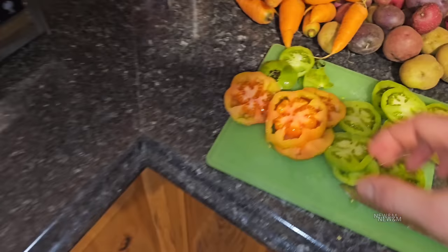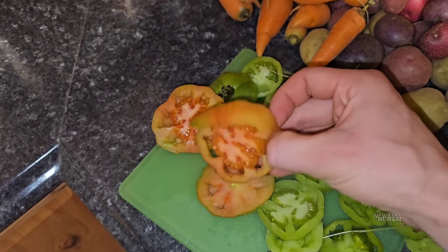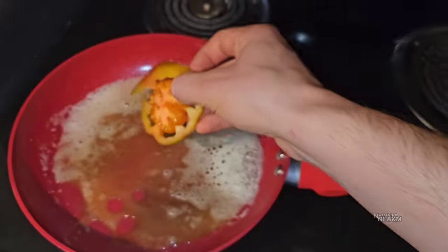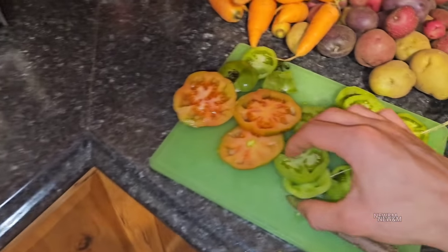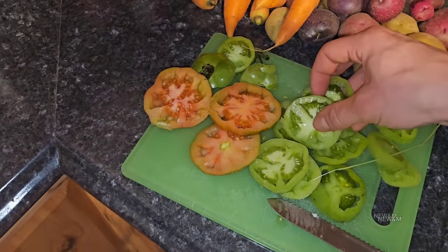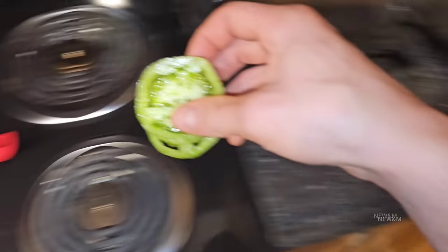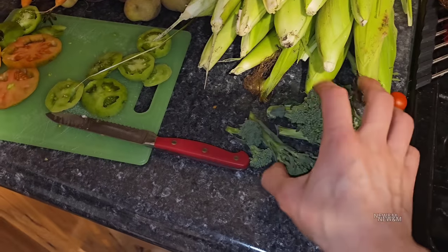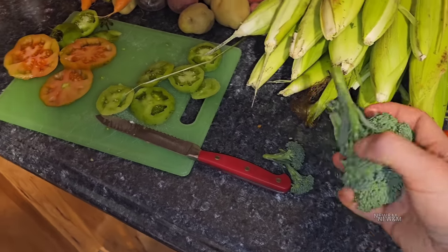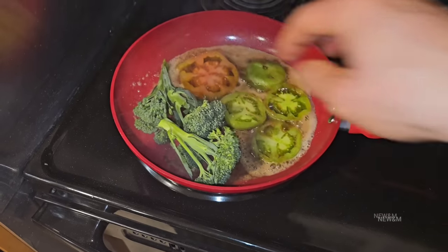Now, I realized the ones that are ripe, and this one here, which is almost ripe, still a little bit of green, you actually have to burn it a good amount because it gets so soggy. But these ones crisp up real easy because they're hard like a bell pepper. And when they're done, they come out really, really good. And a little bit of burnt on the edges is actually really good too. And also throw some broccoli in there.